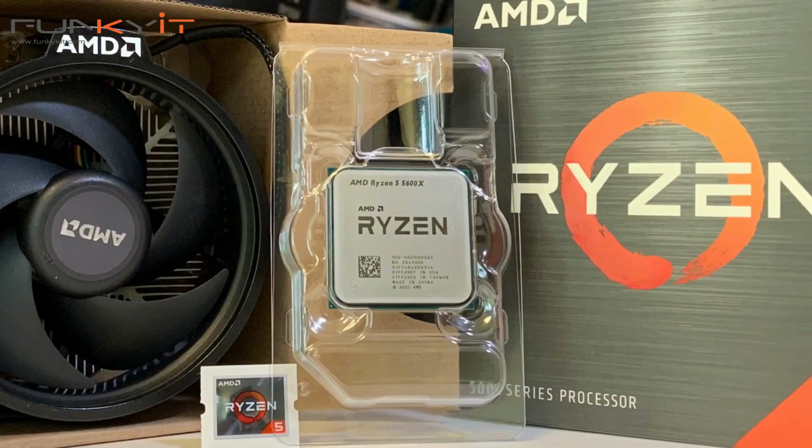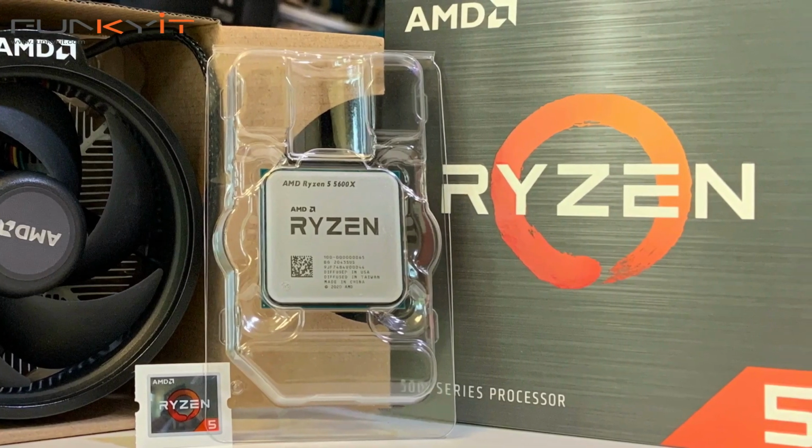It'll be interesting to find out how this processor will compare against the previous generation of the Zen 2 processors. And of course, we'll test it against the Intel Core i9-10900K. So without further ado, let's put this into our test system, build up a test rig, and see how it performs. We'll see you in a bit.